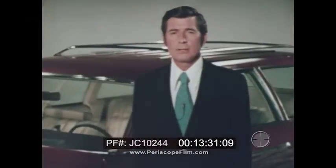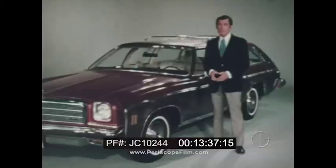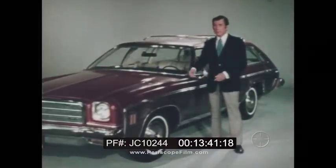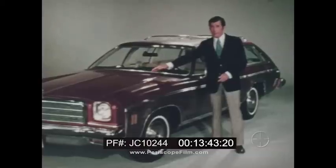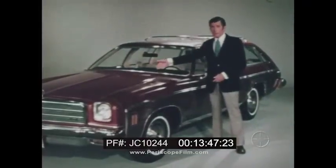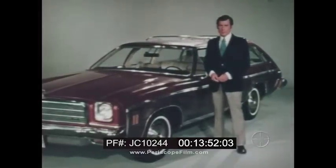You have an improved quiet story in mid-size wagons this year, particularly the Malibu Classic Estate. Chevrolet engineers located, then added insulation to 7 strategic noise areas. Key areas include a blanket of insulation added under the hood, in the door panels, and in the upper cowl area. Stress that new quiet ride in every presentation and demonstration.